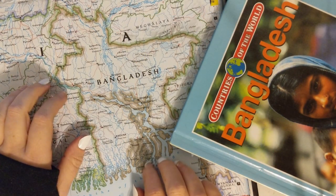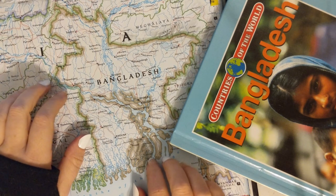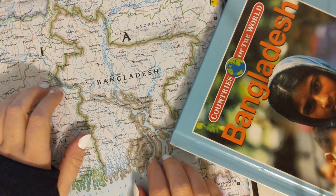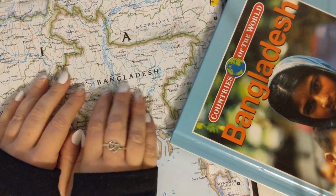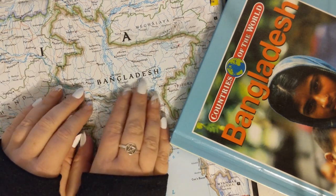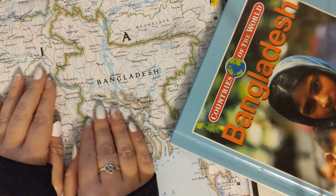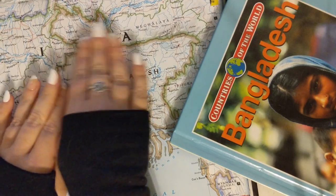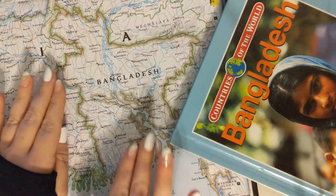Good evening and welcome. Tonight we're going to be going over the history and geography of Bangladesh, or Bangladesh, depending on where you're from. This is another one of those countries that all the different places are pronounced differently depending on what dialect you use around the world.